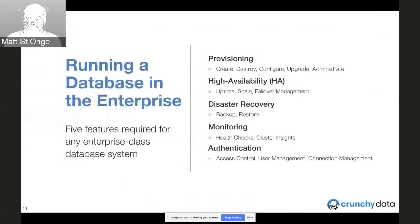Speaking of, what does it take to run a database in the enterprise? I break it down to 5 features that are the bare minimum requirements to have an enterprise class database system. The first is provisioning. You need to be able to create a database. You also need to be able to destroy it, and hopefully you're destroying one that you intend to destroy, not your production database live. Whoopsie. Yep, that does happen. You need to be able to configure it.